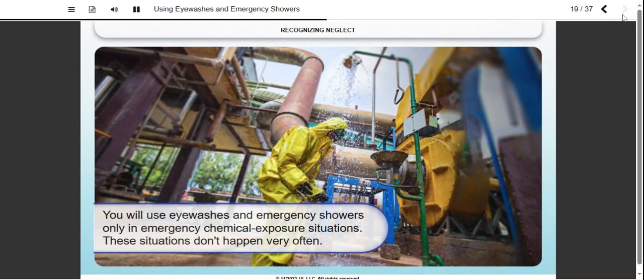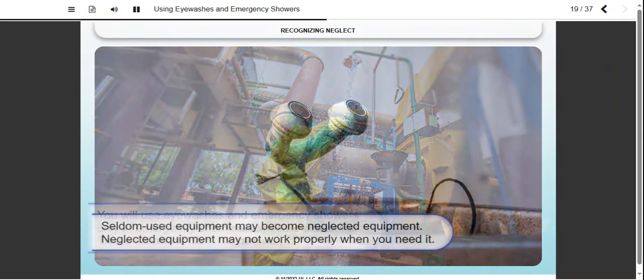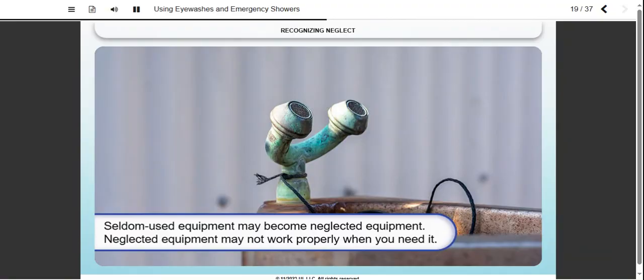As you already know, you will use eyewashes and emergency showers only when you've been exposed to chemicals. These situations are rare. Because you won't use eyewashes or emergency showers very frequently, they have the potential to become neglected, and neglected equipment may not work properly when you need it during an emergency.